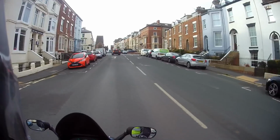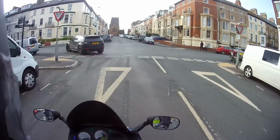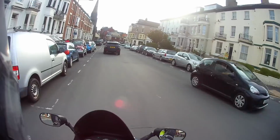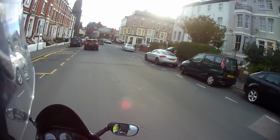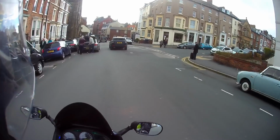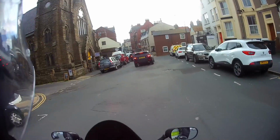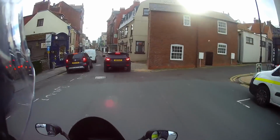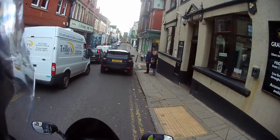We're going to go up here and turn left. And what there is in Whitby is lots of churches. It's nice. Look, another church there. Church straight ahead. Whitby town was full of churches. You'd have a field day here, Andy, Suffolk Andy, wouldn't he?